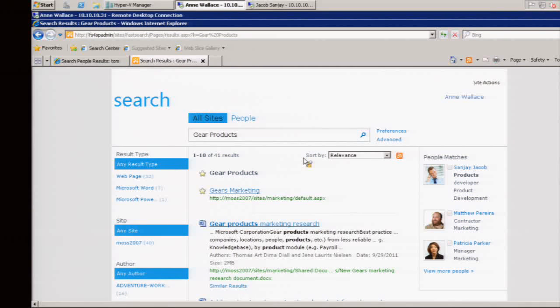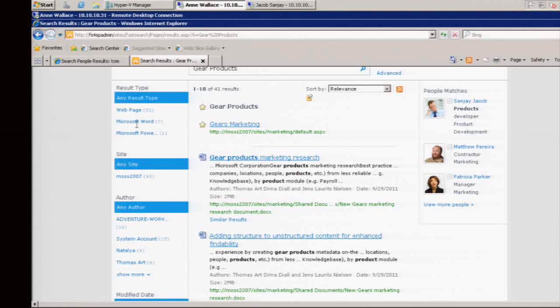And before I go back to Ann Wallace's research story, I want to give you a little bit of an overview of what you're seeing here on this page. The first thing that you will notice on the left side of the screen is called refiners. I bet a lot of you are already familiar with refiners, but for those of you who are not, refiners are actually metadata that's been indexed alongside the content, with documents, pages, items, all the portal content.